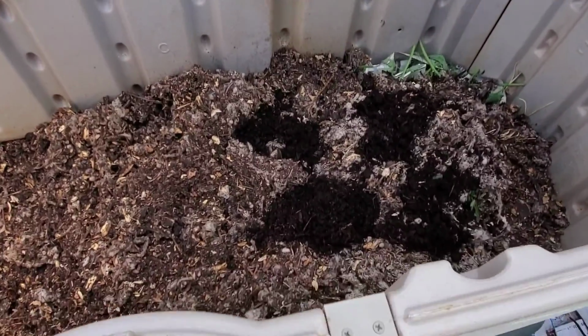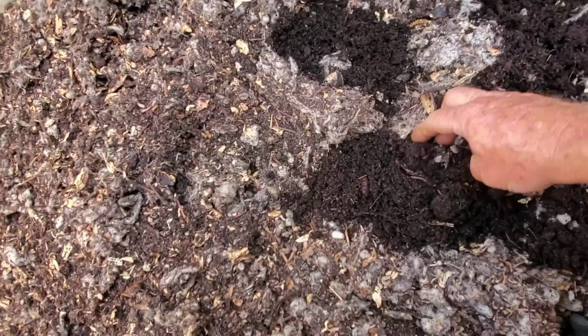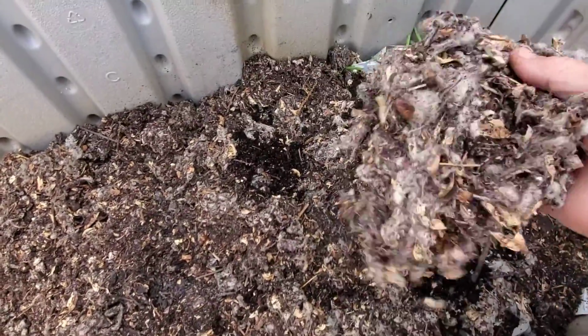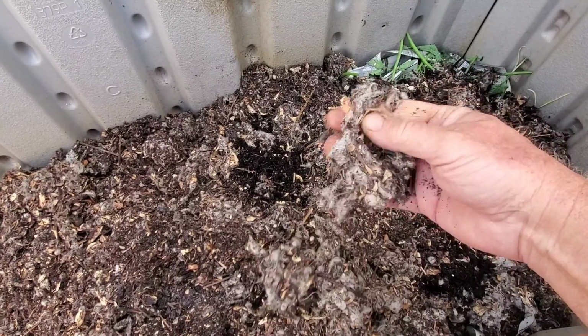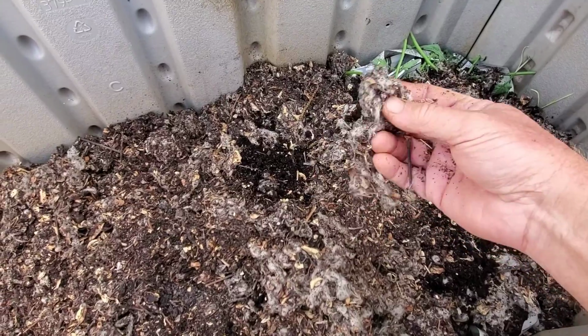Speaking of which, I just got some worms today. I bought them from a guy who made his living for like 47 years selling worms, and here they are in my worm bin. You can see I've loosed some of the worms in there. They're starting to get down in there. This is actually renderings, or leftovers, from the cotton gin. You see the little bits of the fibrous material that they don't want in the cotton. A little bit of cotton.